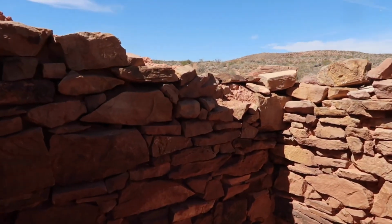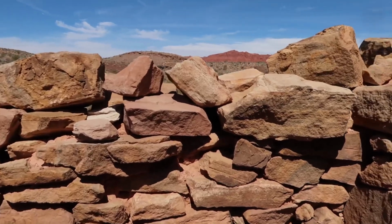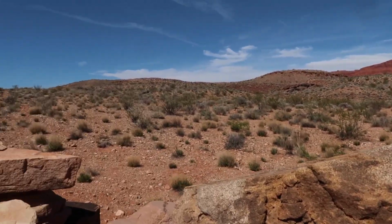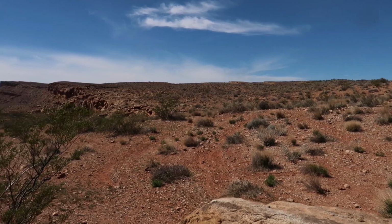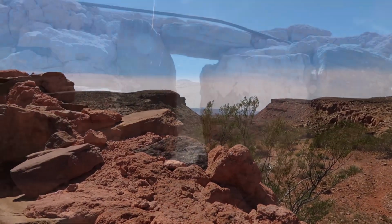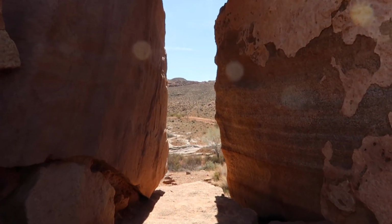Now, the next set of gun slits or gun ports in the wall that we're going to see is looking over the Fort Pearce Wash. This was one of the primary routes along which the Ute Navajo horsemen traveled to raid the livestock herds and settlements of the St. George Basin. And here are those gun ports that I was mentioning.